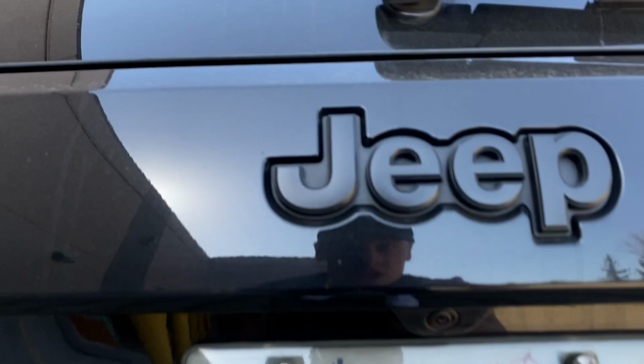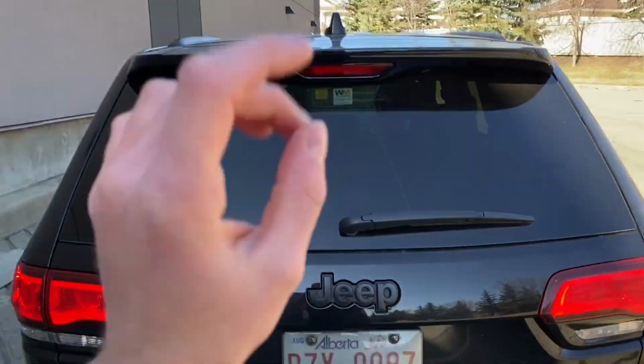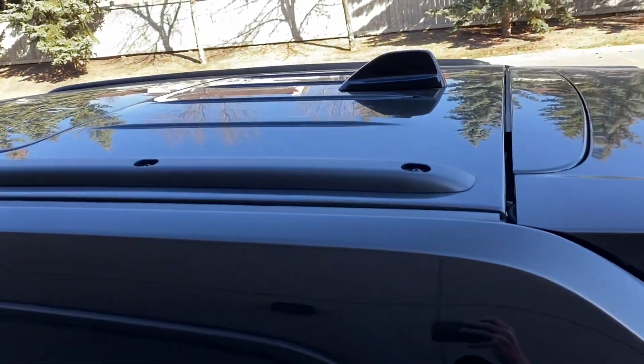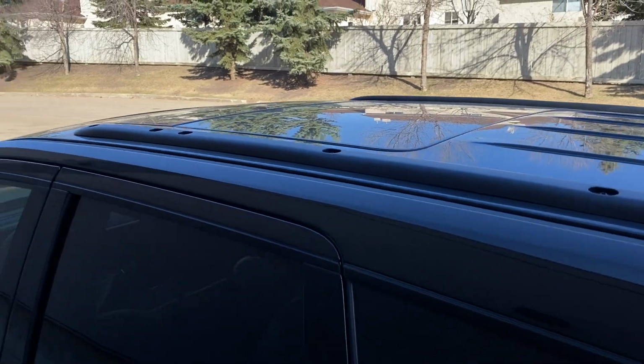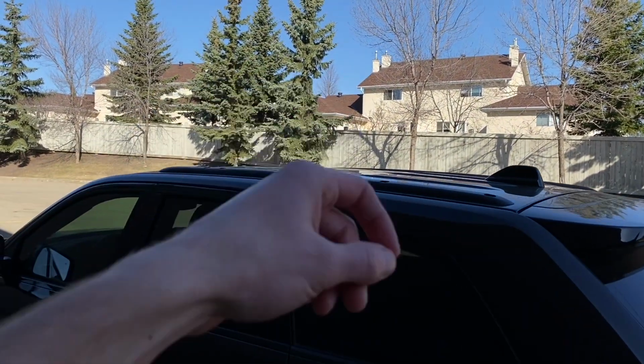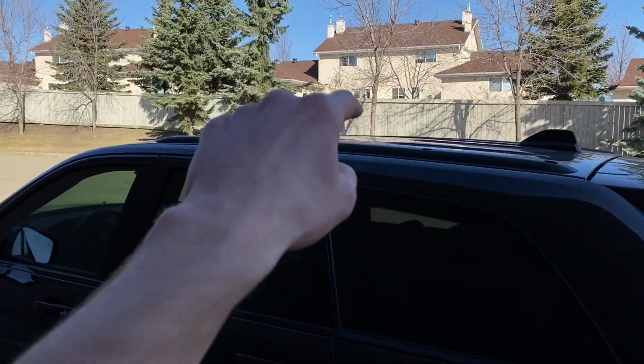Now, if we take a look just above the license plate, you can see we have the reverse camera. It works really well. One of the best reverse cameras on a vehicle, in my opinion. Now, also, if you want, you can actually fit this vehicle with a roof rack as well. That's another reason why it is such a good daily driver. You can put a kayak on the top. You can put skis, a snowboard, literally whatever you want, you can throw on the top of this SRT.